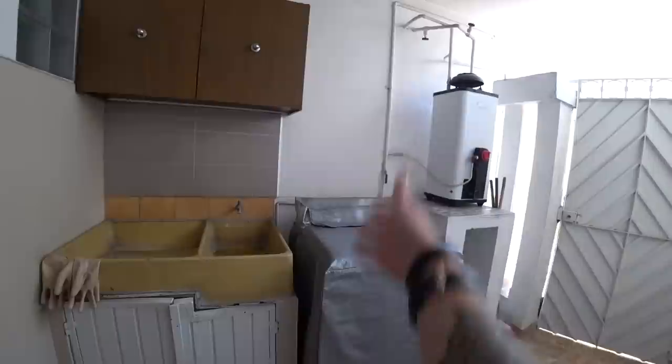Here would be the service quarters, maid's quarters, or maybe just use it for storage. And then outside of here, this is where you could have a washer or washer dryer stacked. I believe he called this a complete bathroom, but this might be the most smooshed up bathroom I've ever seen because the shower is literally, well, okay, I'm just squeezing through here. The shower is in the middle of everything. So you're showering on top of the toilet and the sink, but I guess you just leave the door open and it'll air dry eventually.